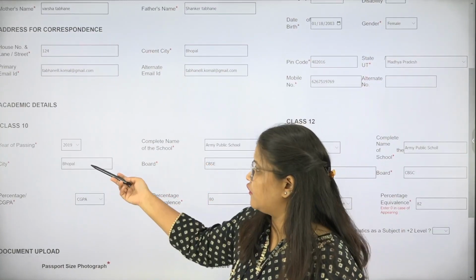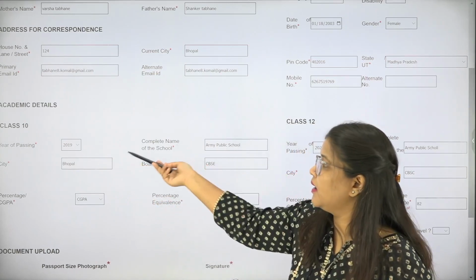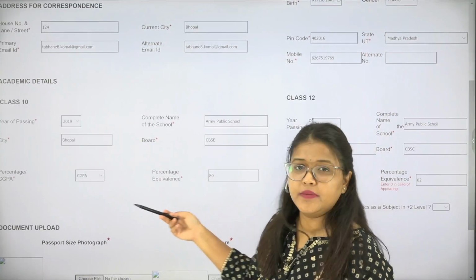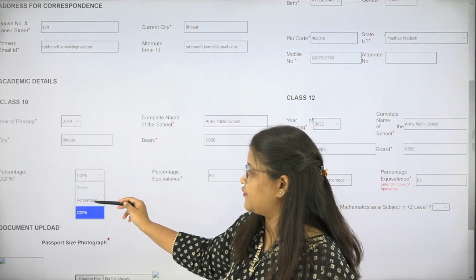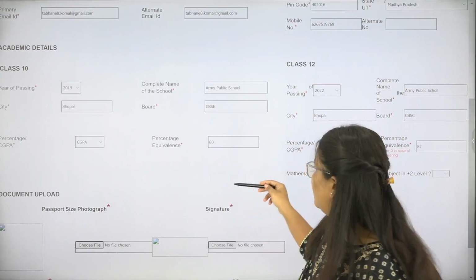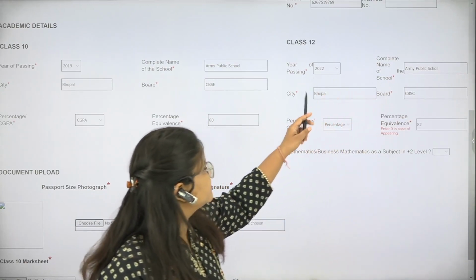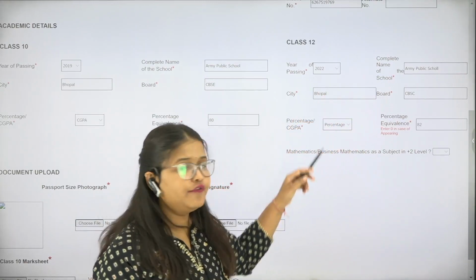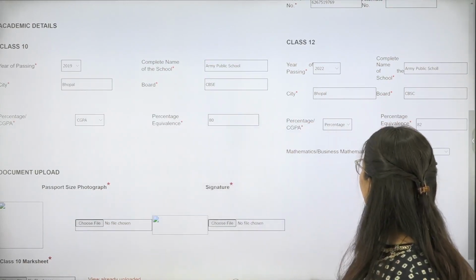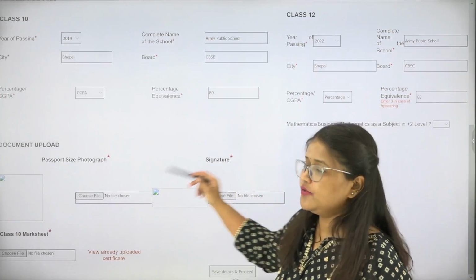Academic details, year of passing. Mention the year of passing for the 10th examination, school name, the city and the board in which you passed the examination. The percentage can be entered in percentage format or in CGPA format. Then in class 12, same: year of passing, school name, city and the board. If you are appearing in the 12th examination this year, then the percentage should be entered as 0 since you are appearing.